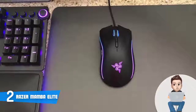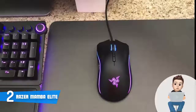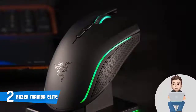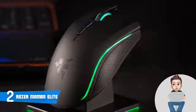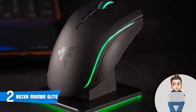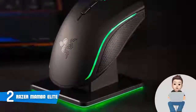The Mamba Elite has extremely powerful specs that will positively affect your gameplay, starting from its tracking speed of up to 450 inches per second, the 16,000 DPI and its ultrapolling rate of 1000 Hz. So as you can see, in practice, this mouse is equivalent to a Ferrari in terms of speed, but in the mouse category.